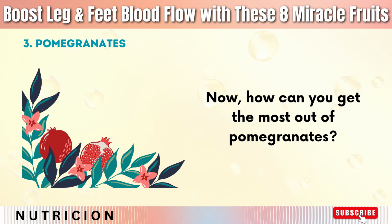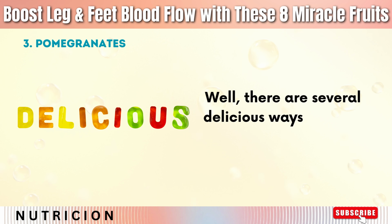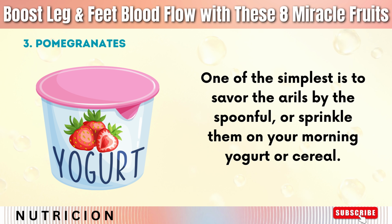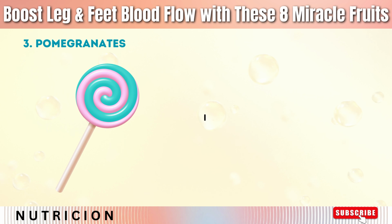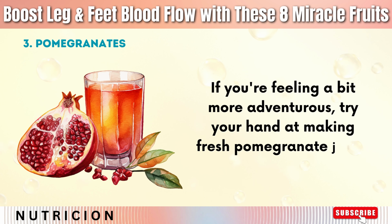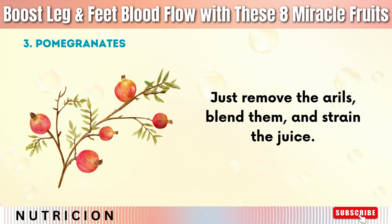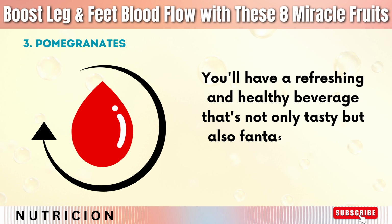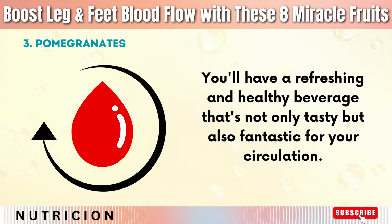Now, how can you get the most out of pomegranates? Well, there are several delicious ways to enjoy them. One of the simplest is to savor the arrows by the spoonful, or sprinkle them on your morning yogurt or cereal. It's like nature's candy. If you're feeling a bit more adventurous, try your hand at making fresh pomegranate juice. Just remove the arrows, blend them, and strain the juice. You'll have a refreshing and healthy beverage that's not only tasty but also fantastic for your circulation.